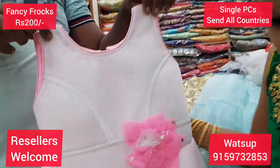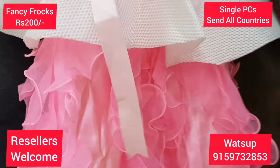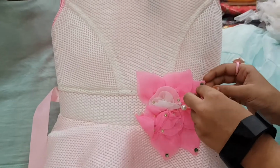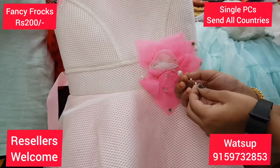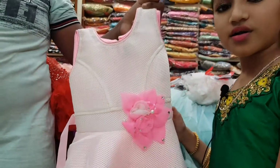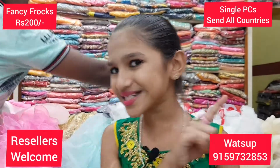Wow, white with pink. All girls like pink. Wow, soft cloth. See this. This has flowers. Wow, stone. Wow, this also has beads. Big beads, small beads. Wow, this is a flower. Superb. This also just 200. Don't miss this sale.